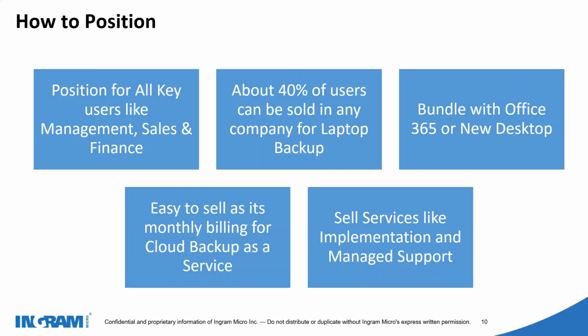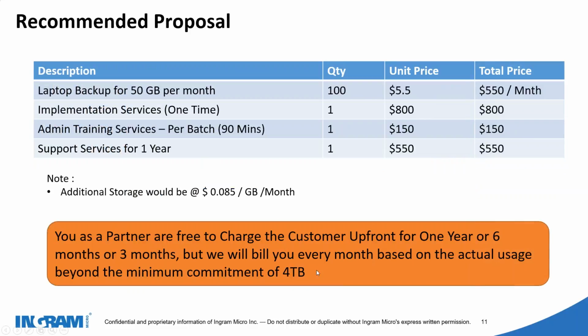Now, I'm purely telling you that this is a service you can provide, and you can charge the customer for it. So how should your proposal go? Of course, along with the information you put on the proposal, this is how your investment layout should look. A laptop backup or a server backup, the way you design it, but from a laptop point of view, you have a desktop laptop backup for 50 GB per month, 100 quantities, $5.5 a month, and this is your billing price per month. It's a fixed recurring revenue which you can charge the customer irrespective of the amount of data which the customer is pumping out there.